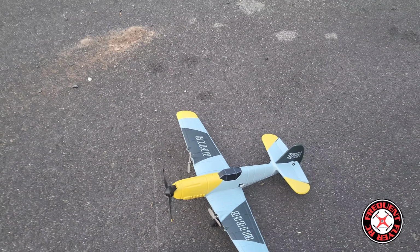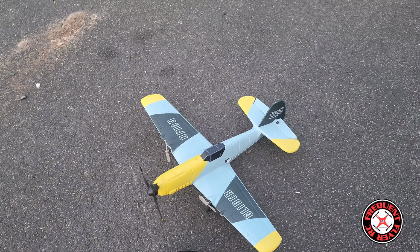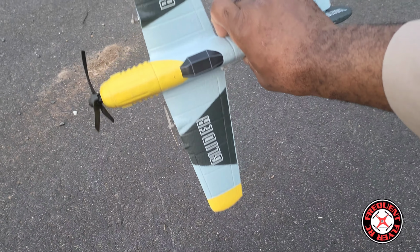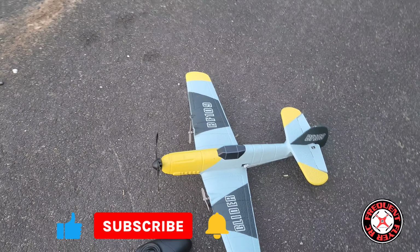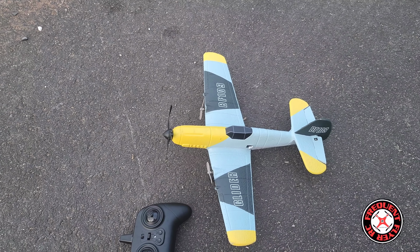And so a little better than a 2-channel, a little more control. Just having that elevator, it allows me, when the wing dips like this and I'm in a turn, I can use that elevator there to mix the channel kinda and get a tighter turn with this little guy.